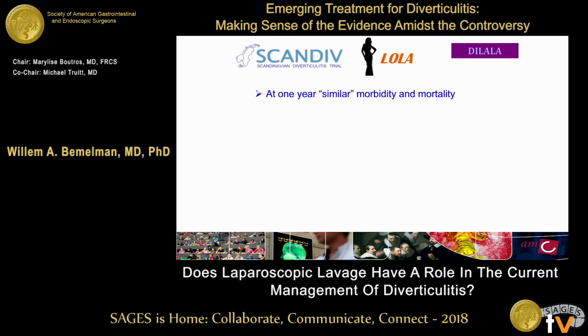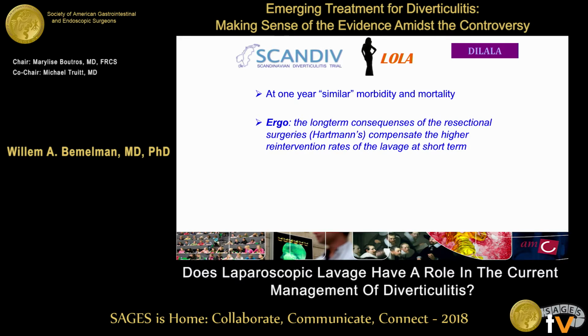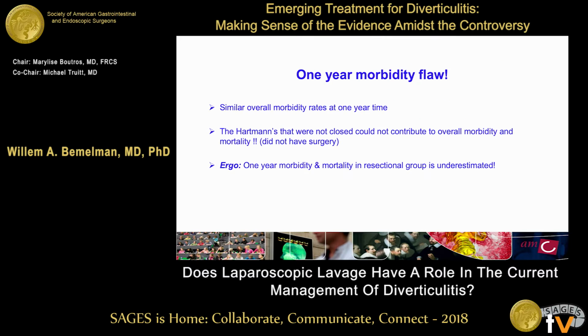We have to realize that at 1 year time, if you take the accumulated morbidities and mortalities of all the procedures, for the 3 trials, it was more or less the same. So this means that the short-term drawback of the lavage, the failures, are largely compensated by the complications caused by, let's say, further surgeries after Hartmann's procedures. And we also have to realize that patients who did not have their Hartmann's closed do not add to the mortality and morbidity rates in the overall figures.